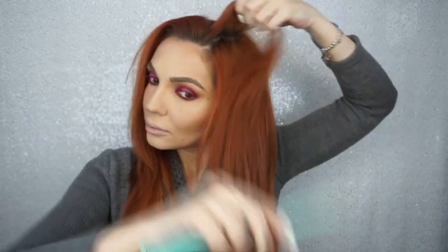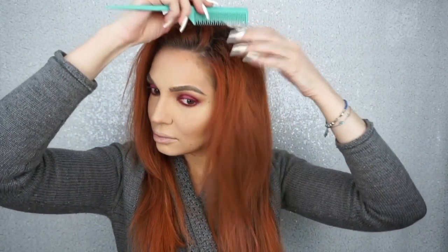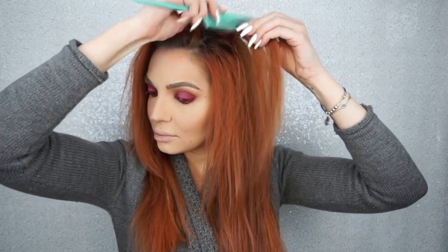I release the rest of the hair. And before getting to that top section, I like to make sure that my hair is parted the way I want it. And then I basically do the same exact thing. I section it, I apply a little bit of hairspray, I dab it with my hands to let it get tacky, and then I tease it. I forgot the word for a second. I'm like, whatchamacallit.